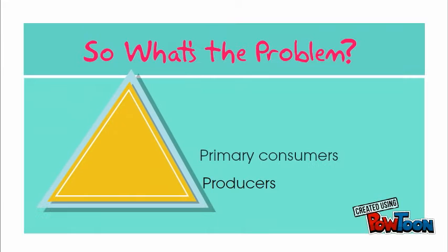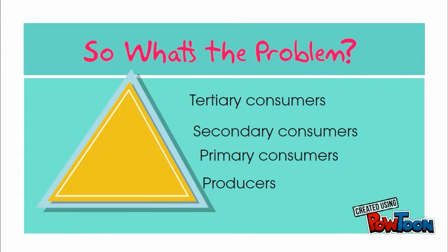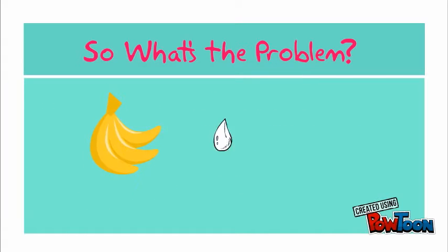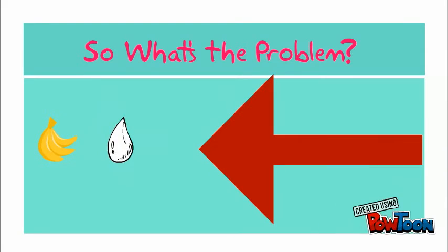So what's the problem? All organisms have a trophic level, or position on the energy pyramid. If a new organism occupies the same level as another, they compete with each other for food, water, and living space. The invasive species causes serious problems in food chains and food webs of an ecosystem.